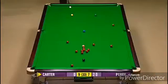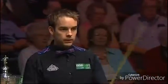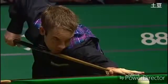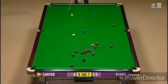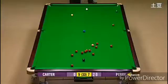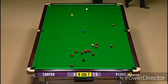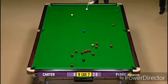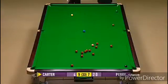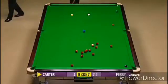Ali would have a go at the red into the right corner pocket if this red wasn't near the back cushion behind the black. That's why he's looking for the safety. Foul. That's made quite a big difference. Had the cue ball not quite dropped, the next shot was going to be very awkward indeed for Carter.